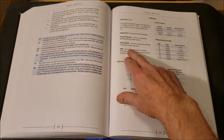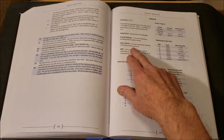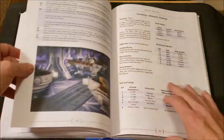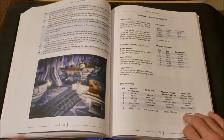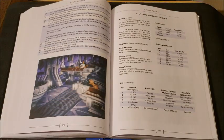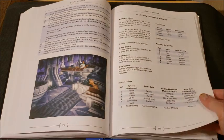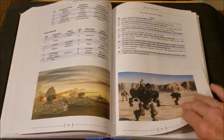You can be a medic, as a private physician, ship's doctor, or an EMT, emergency medical technician. And the events and such for that. National Ground Forces. You can work for one of the nations of the area. And what do you do? Are you a combat rifleman? Do you work reconnaissance or heavy weapons? And all the stuff that comes out of that.